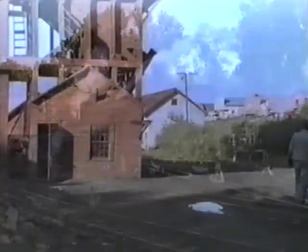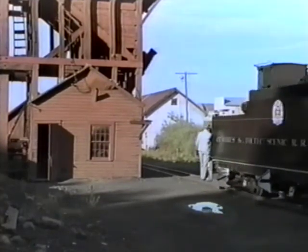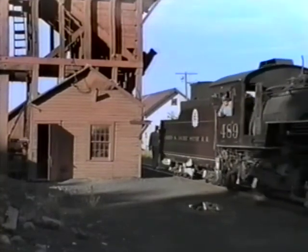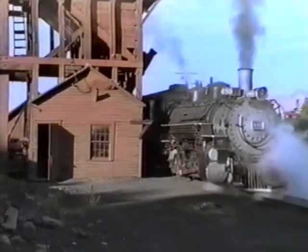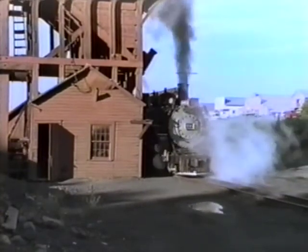On another beautiful New Mexico morning, locos number 489 and 488 move around the yard. Soon they'll be out on the line, doubleheading a photographer's only freight to Cumbres. These freights are run at least yearly and offer the video or 35 millimeter photographer the chance to see the K's in action like the good old days.